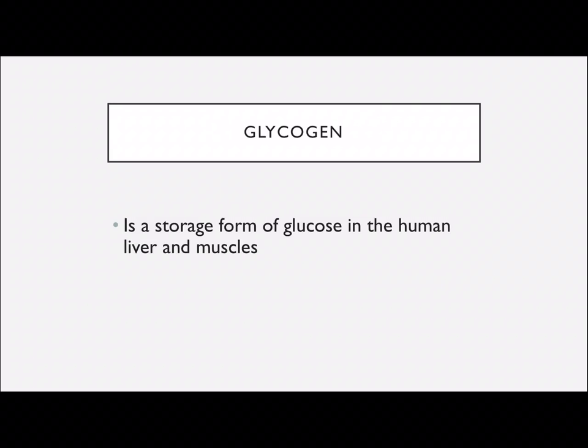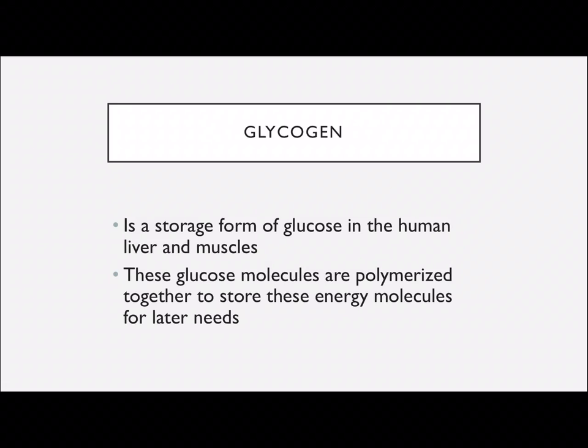Glycogen is a storage form of glucose in the human liver and muscles. These glucose molecules are polymerized together to store these energy molecules for later needs.